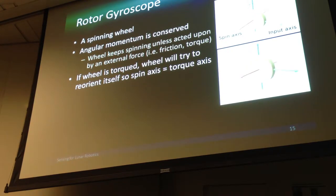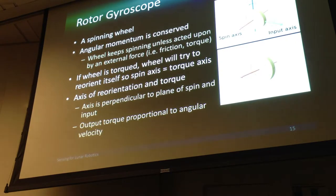So, how many of you have tried holding a bicycle wheel like this? Okay. If it's spinning between your arms and you try to turn it, it's like an imaginary person is giving you a hand and it moves like this. Or it may go downwards depending on which direction it's spinning. So what it's ultimately trying to do is correct itself so that the rotation is equivalent to the rotation you've imparted.